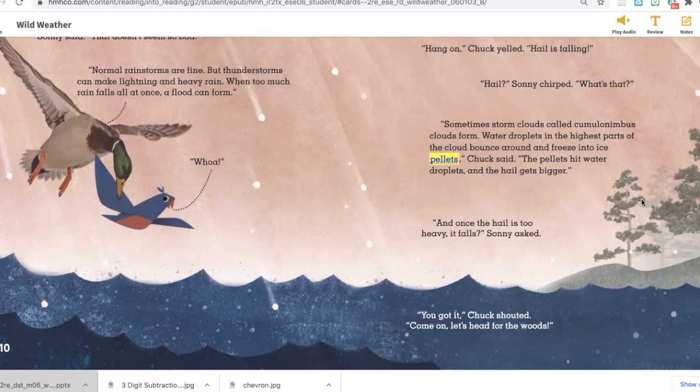So how are rain and hail alike, and how are they different? That's right. Both rain and hail are made of water droplets. Rain is liquid, but hail is frozen. Why do water droplets become hail instead of rain? Let's explain with some evidence.